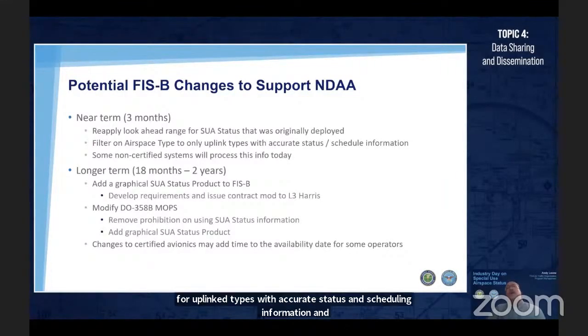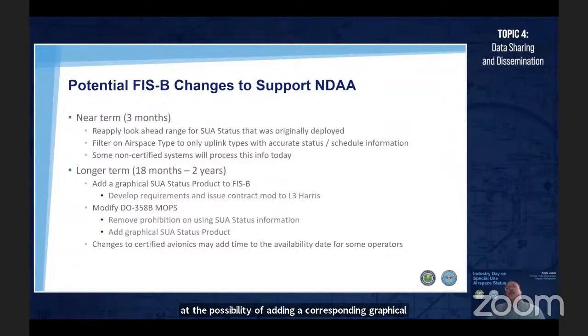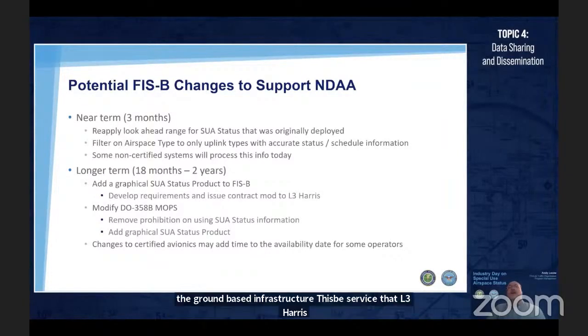In the longer term, we are looking at the possibility of adding a corresponding graphical SUA status product to the FISB service. This would require development of MOPS requirements, as well as changes to the ground-based infrastructure FISB service that L3Harris provides to the FAA. Modification of the MOPS itself would need to occur to remove the prohibition on the use of SUA status information and add the graphical SUA status product if that were to be selected.